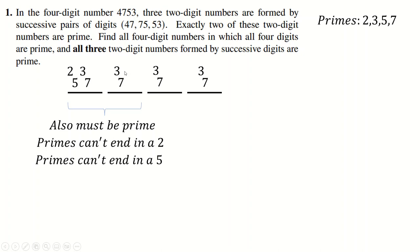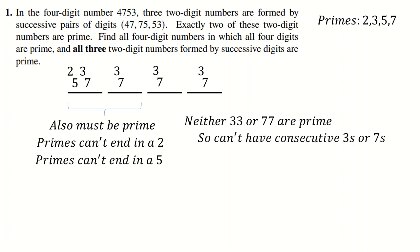Now the problem is, say I chose a 3 here and a 3 here, and then this double-digit number, 3, 3, well 33 isn't prime. And nor is 77, right? So when I'm constructing these numbers, I can't use consecutive 3s or consecutive 7s anywhere in this section here, or indeed at the start, because they're not prime. 3 times 11, 7 times 11. So I think that's probably enough constraints to just start doing stuff.